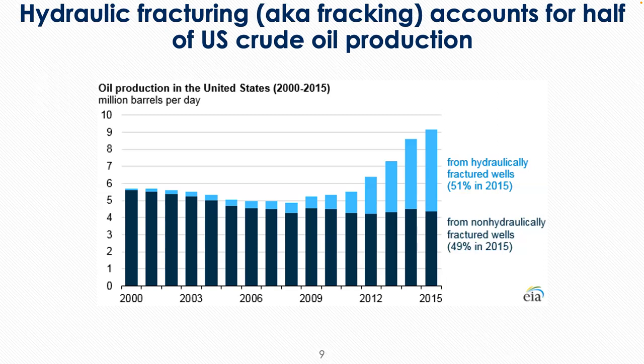The US trade of these resources has also changed. They changed from a net importer of these fuels to a net exporter.